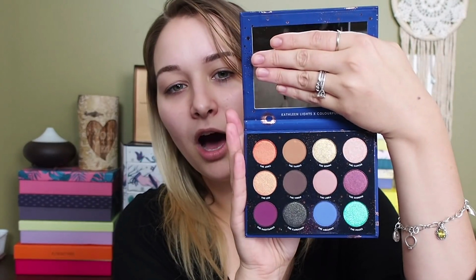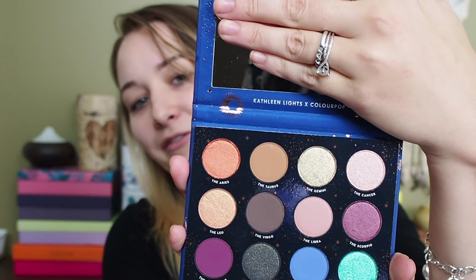Isn't this the prettiest combination of colors? I love them. We're going to go through. I have not swatched these or anything yet, so these are first impressions. I have not had a Colourpop palette. Ha, there's the name. So I'm super excited to get into this, and they just look so gorgeous. I can't wait to get into them.